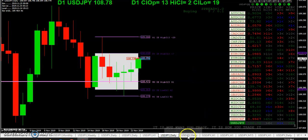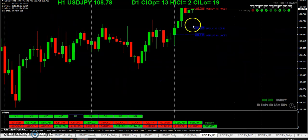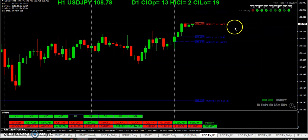Okay, back to inside bars. And the range so far, not much to speak of. We did break out of the previous day's high, 5 pips above it at the moment. Putting in a weekly highest open here. Here's the weekly lowest open right there.